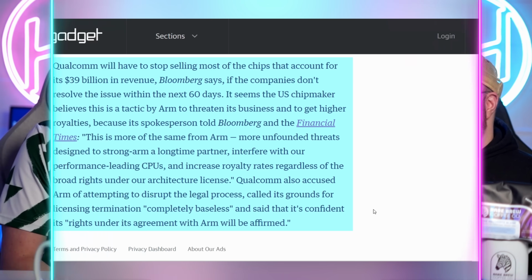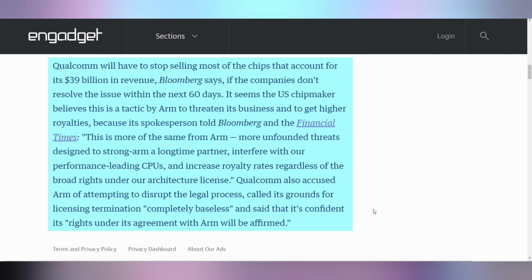This would hurt ARM too. Yes. Oh, yeah. It would be massive. Qualcomm has roughly $39 billion in revenue. Most of that is from their chips. And so you presume that ARM is going to be losing that amount of income as well. It's going to be rough for everybody all around.